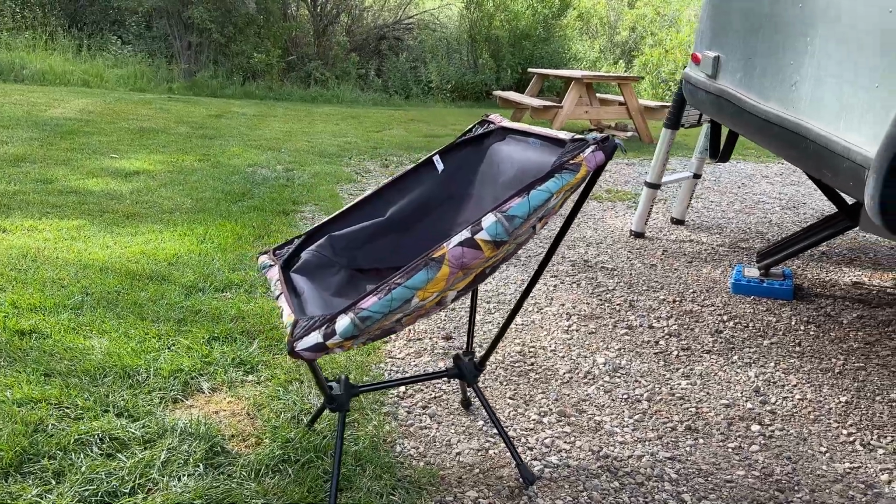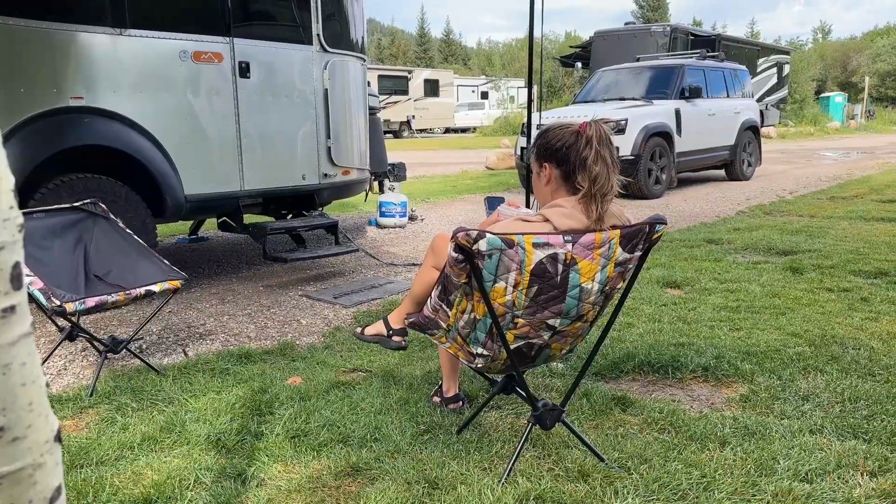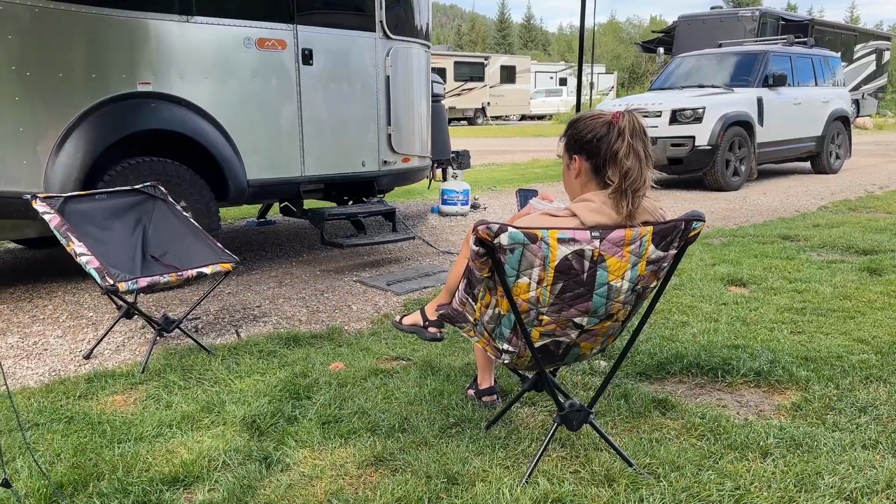Number 3 is these outdoor chairs, which are also super easy to set up and take down. These are from REI, and they come with a little cover that A, makes it look cool, but B, more importantly, it keeps it a little bit more insulated for when it gets cooler at night. They have been awesome, and they're just really comfortable, surprisingly comfortable.